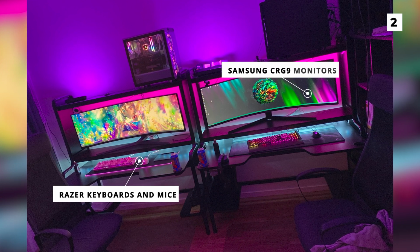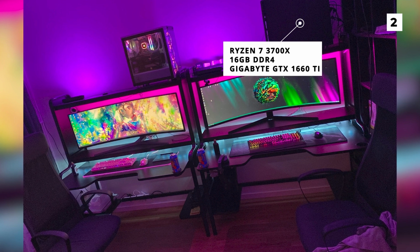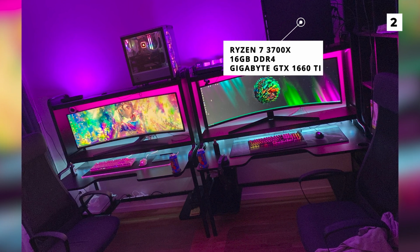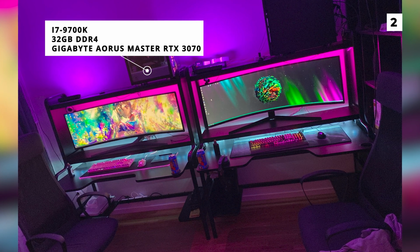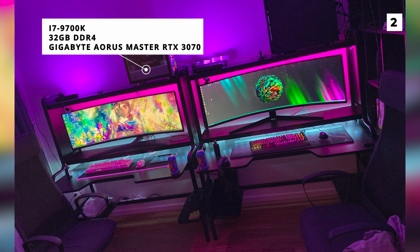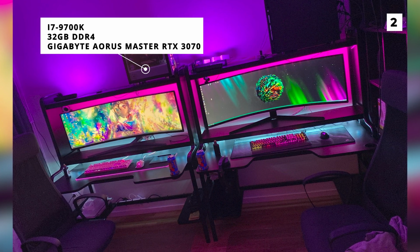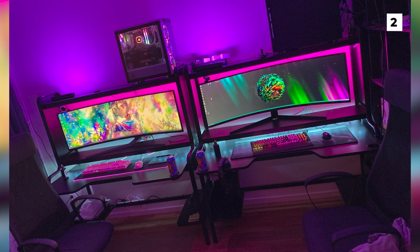On the left PC, they've got a Ryzen 7 3600X, 16GB of DDR4 RAM, and a GB GTX 1660 Ti. The right PC features an i7 9700K, 32GB of DDR4 RAM, and a Gigabyte Aorus Master RTX 3070, meaning this setup features not only one insanely great PC, but actually two of them.